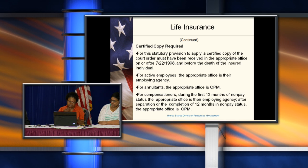For compensation as well, I'm assuming it's OWCP. The first 12 months of non-pay status, the information goes to the employing agency. After 12 months in a non-pay status, the information is sent to OPM.